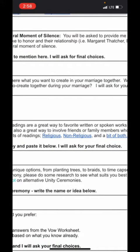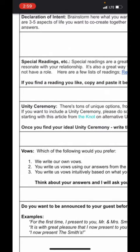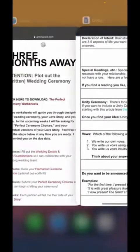Here are some religious and non-religious, or a bit of both readings that you can look through. So use this worksheet to really start the process of brainstorming. You don't have to have everything figured out right away. Allow yourself some time to really get into it, especially between week 12 and week 10, which is when I will ask you for those answers.